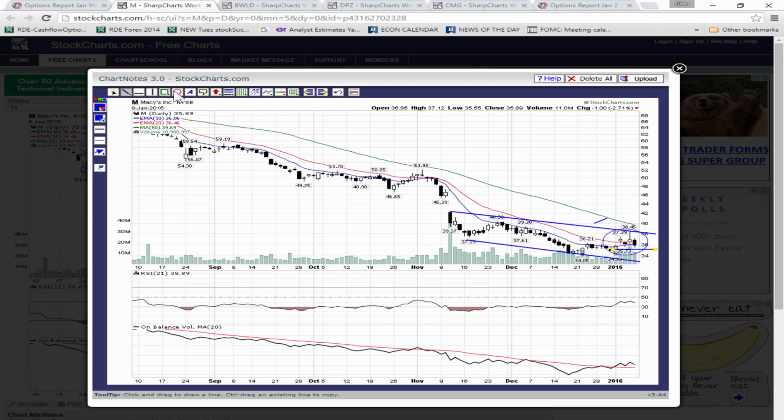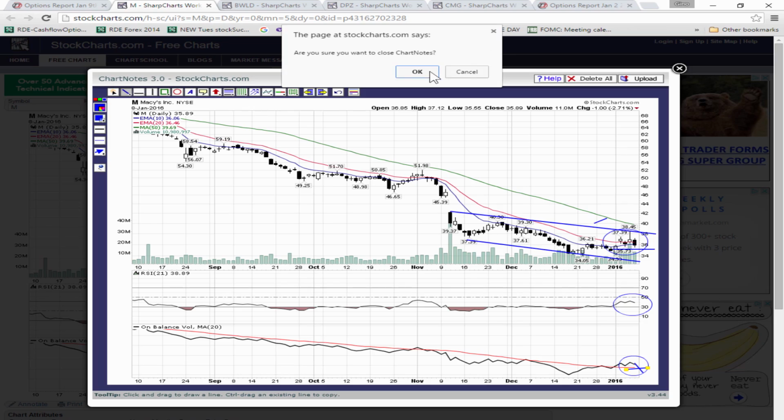Now what I'm looking for is when it breaks that area. Definitely relative strength is weak, but check out this volume. I need the volume to pick up when it triggers there. I'm going to be making sure that when I get into this trade, this line down here, this on balance volume, breaks that moving average right there. Most likely it will, because volume's already starting to pick up. Love it. That's Macy's.